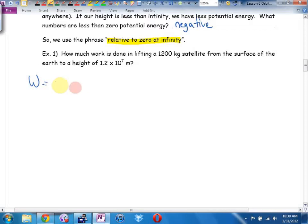Now, read this question carefully. Does it say that we're putting the satellite in a stable orbit? Or does it say we're just lifting it up there and letting it sit there? I think the fact that it says lifting says we can imagine invisible angels or something. They're lifting it up there and they're hanging on to it, but it's standing still. You know what that means?